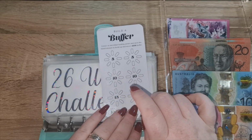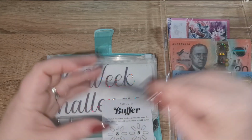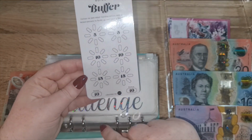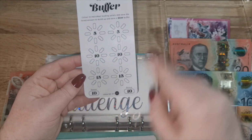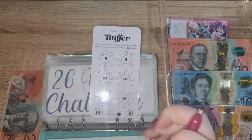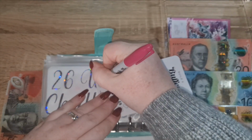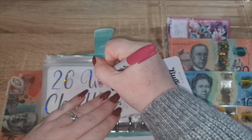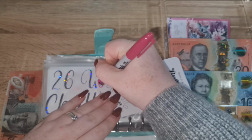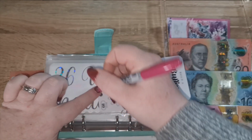So this is getting $20. The highest one on this one is 15. So I think I might just do these two bonus ones for today and kind of get those ones out of the way right off the bat. I do love Caro Cash's trackers and challenges. They're always so elegant and so beautiful.